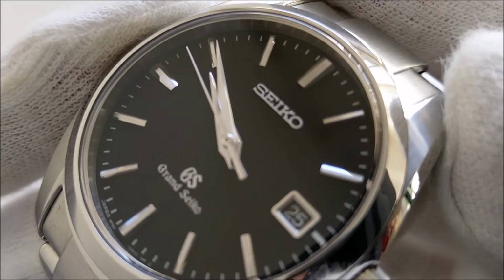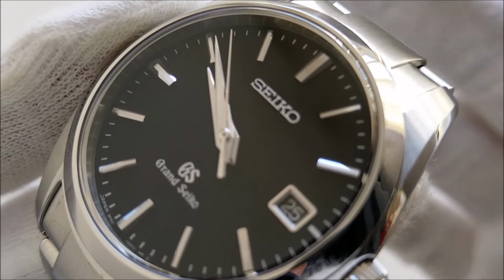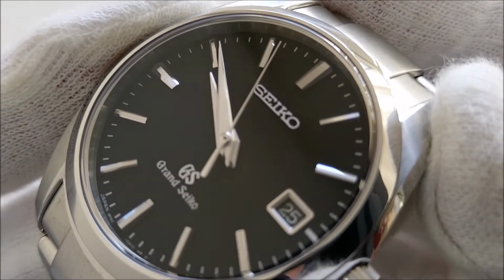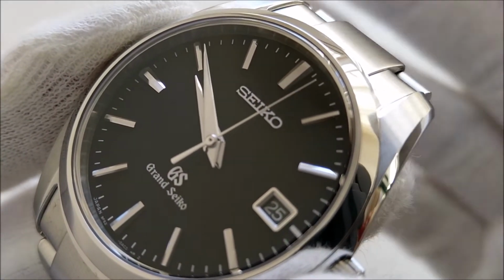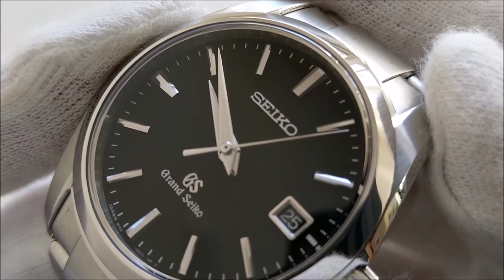I'll throw in some pictures that the seller took when authenticating the watch. There are some nice decorations on the movement too. I believe those are called Geneva striping, or in this case, Shizukuishi striping, since Grand Seiko is located there.